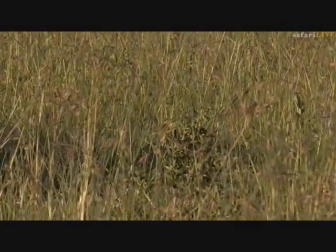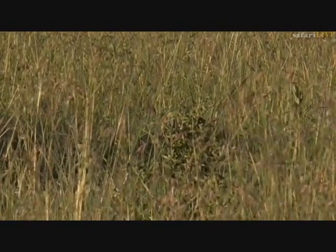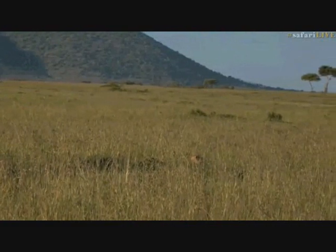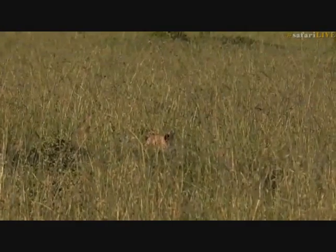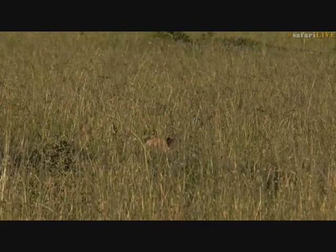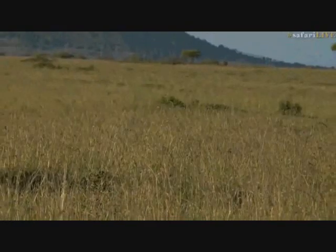It's hard to believe this is the same place we were driving around a few weeks ago when there was no grass here. Nothing. It had been completely mowed by the wildebeest that had come through just a few weeks prior. Now the grass is, I would say, in places almost a meter high, not quite, just under a meter, under 3 feet high. It'll be interesting to track its progress. It's going to make our lives slightly more difficult, but that's okay.